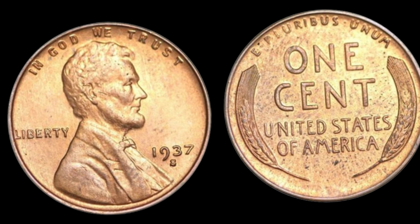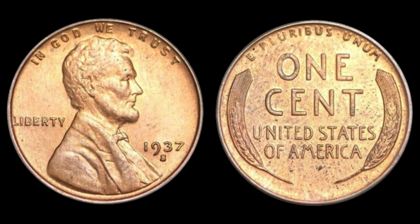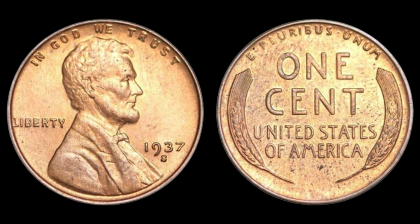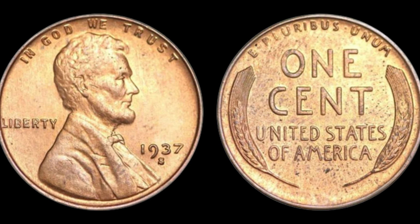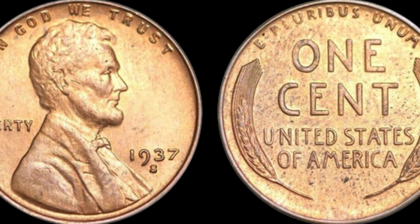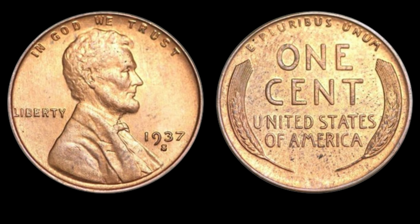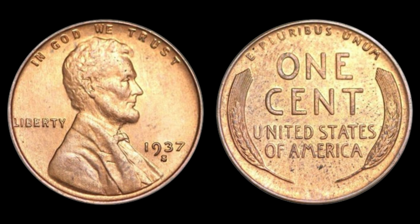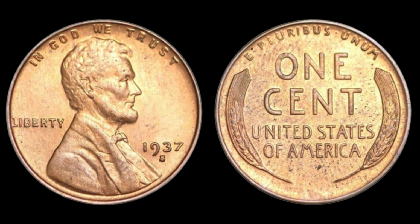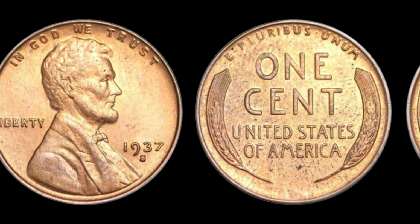If you're lucky enough to come across a 1937 S Mint Mark Lincoln penny, there are a few key factors to look out for to determine its authenticity and value. First and foremost, check for the S Mint mark on the coin, as this is a telltale sign that it was minted at the San Francisco Mint in 1937. Next, examine the overall condition of the coin. Look for any signs of wear and tear, scratches, or discoloration. A well-preserved coin will command a higher price on the market. Finally, consider having the coin professionally graded and authenticated by a reputable coin grading service to ensure its value and authenticity.